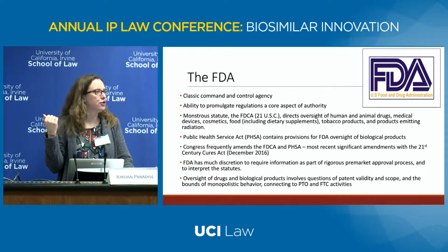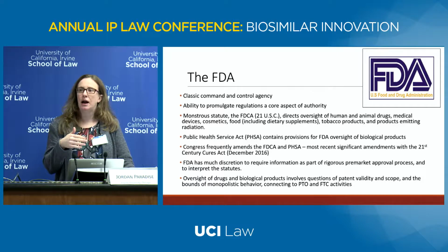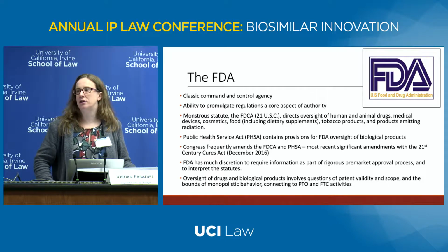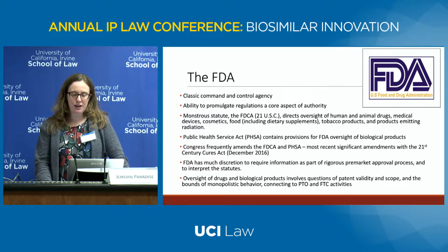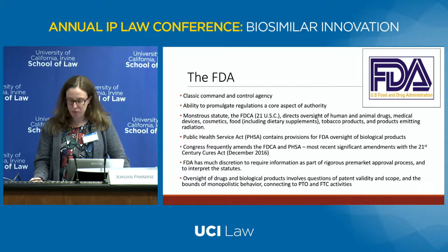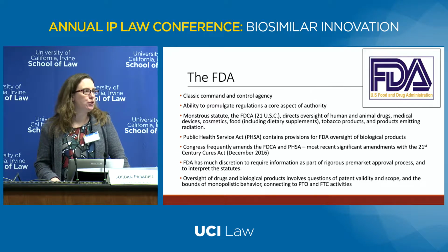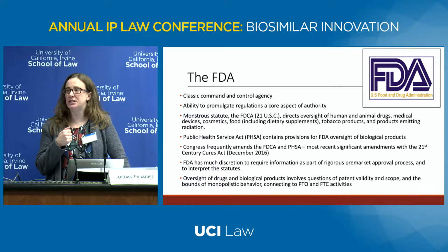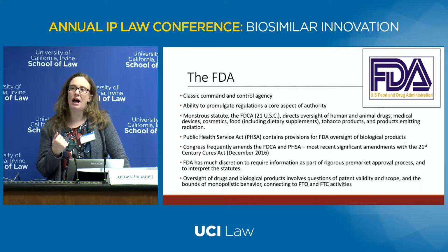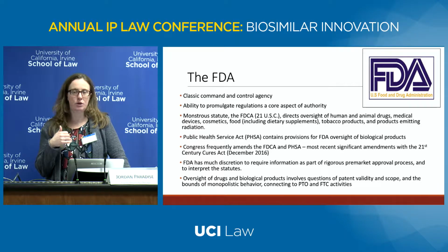I just want to mention that Congress frequently amends these statutes, right? Both the Public Health Service Act and the Food, Drug, and Cosmetic Act. Most recently, the 21st Century Cures Act has garnered a lot of attention with regard to what it may or may not do, with regard to the authority of the FDA to review new drug applications. The FDA, as part of all of this approval review, depending on what type of product you're looking at, has much discretion, and this discretion is built into the statute to determine what kind of information is necessary in order to show safety and efficacy, or safety, purity, and potency, the language of the statute.